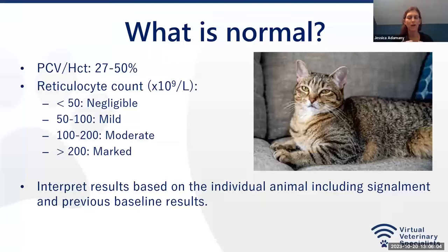I think it's extremely important when we can to get baseline results on these patients. So although these animals come in for spays, neuters, and dentals, and they are healthy patients, and yes, at that time, they probably don't need a full hematology and biochemistry to ensure that they are healthy candidates for anesthesia, having an idea of what their baseline results are for when they come in unwell can be extremely helpful, especially if they come in anemic versus if they have liver disease or liver enzyme elevation. It's nice to be able to tell how long that's been going on for and what the degree has been.